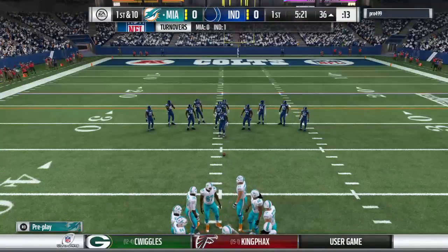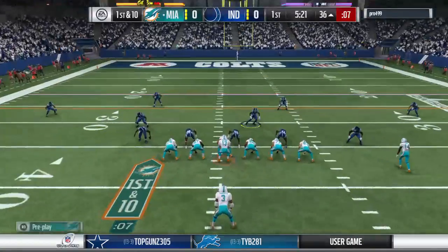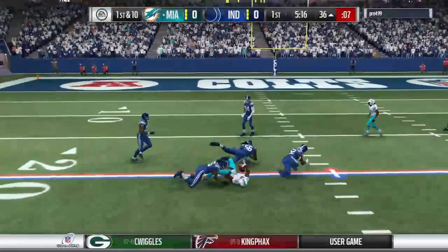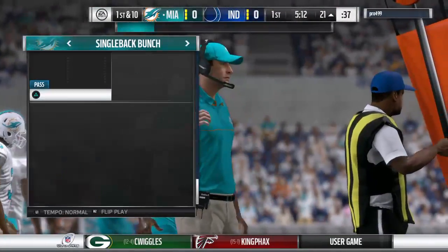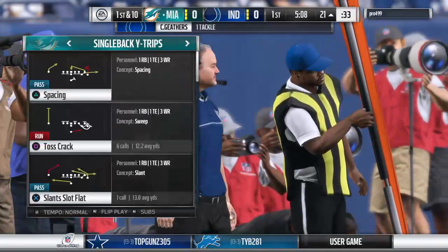And they'll start this drive with very good field position. They'll try and start this drive in the air. And he's got his man on the crossing route. That's Landry. 15 yards through the air and a first down. So there on that play, offensively, they ran the crossing route. Defense was in zone coverage.